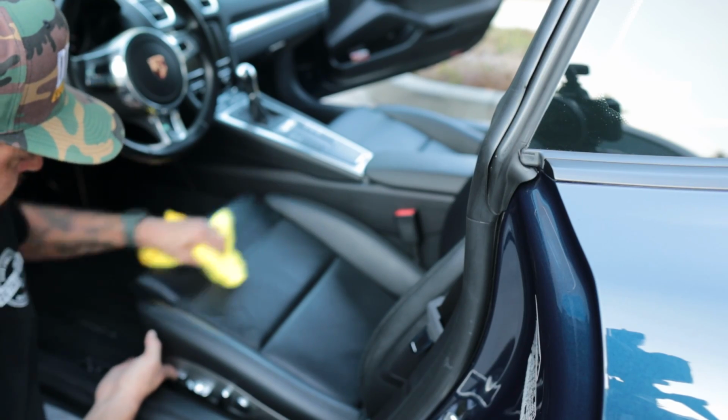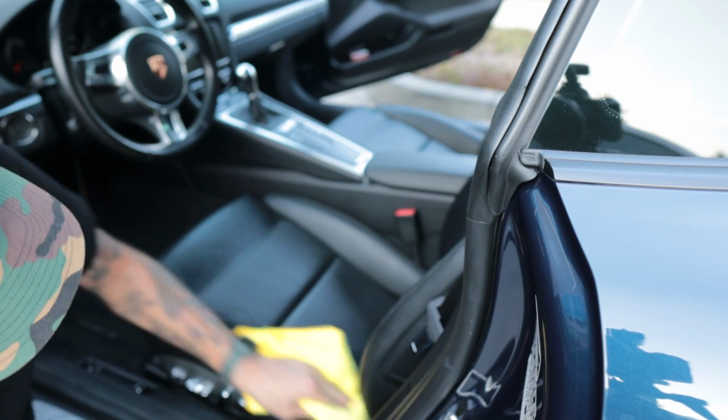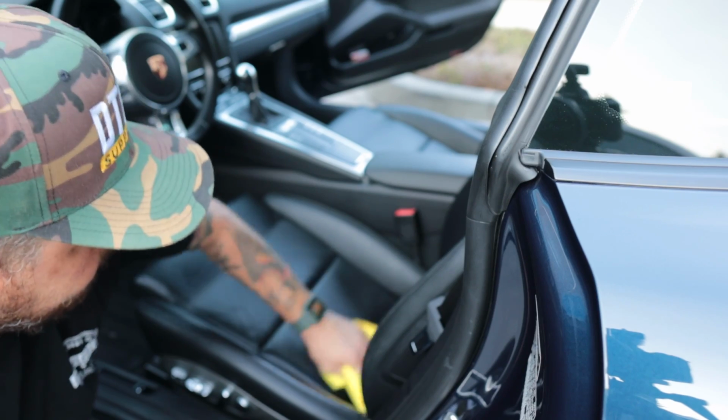So again, I would still want to actually condition the leather and all that kind of stuff, but we're just doing a maintenance wash here. So I'm just gonna wipe down the leather, get all that looking good, get everything all nice and fresh, and then we'll be good. Okay guys, now the car is all done.